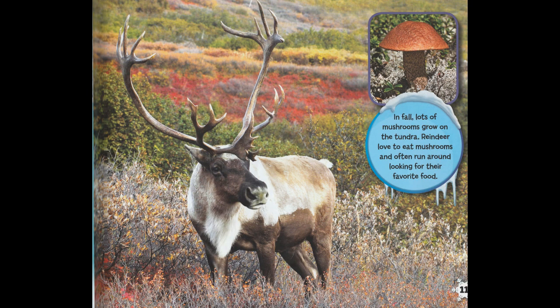In fall, lots of mushrooms grow on the tundra. Reindeer love to eat mushrooms and often run around looking for their favorite food.